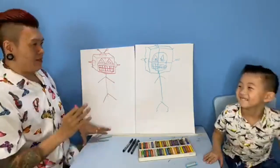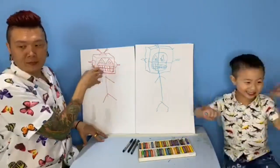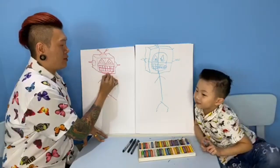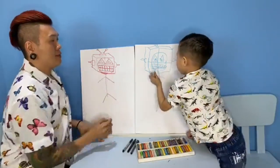Yes. Okay, so now we have the vague shape of the head of the robot out, right? Now we can just do a small little semicircle down here. Can we do a semicircle? Small semicircle?